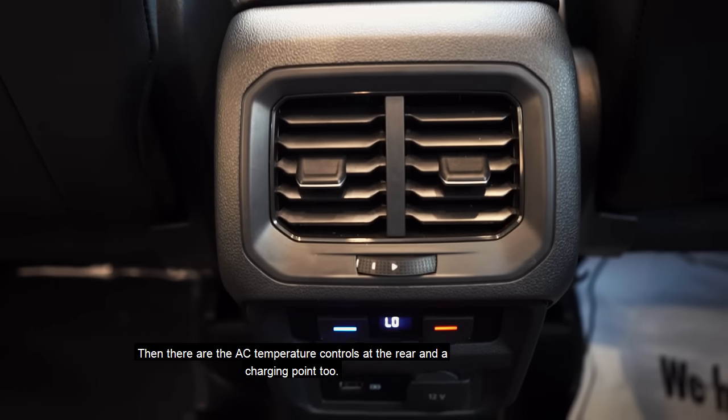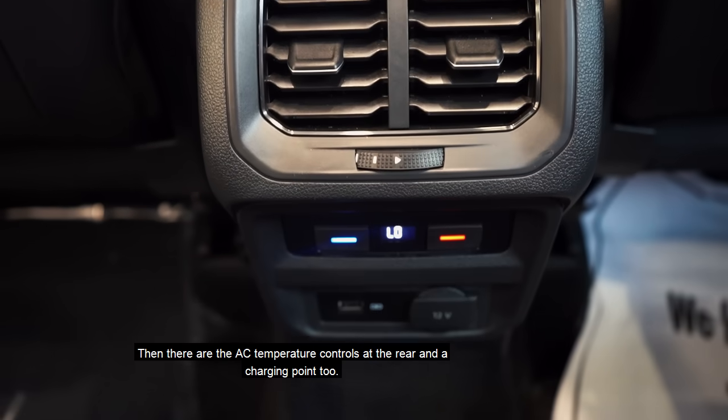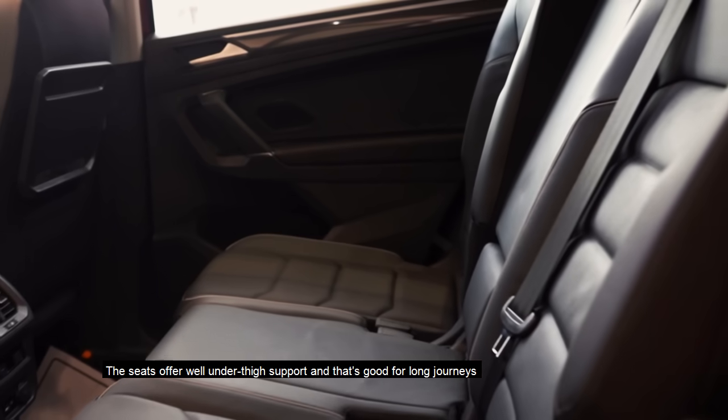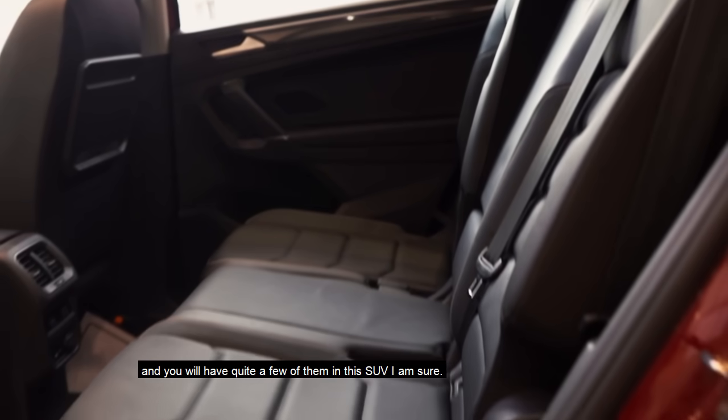Then there are the AC temperature controls at the rear and a charging point too. The seats offer well under-thigh support and that's good for long journeys. And you'll have quite a few of them in this SUV, I'm sure.